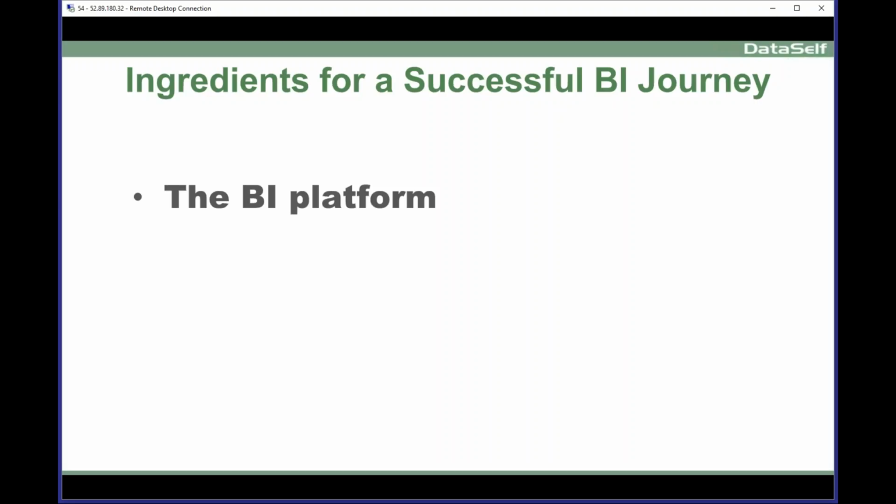So selecting the right BI platform is critical, and don't take it for granted looking at only cost. There's a lot of components to look at. Second is, do you have BI expertise to get the job done properly?